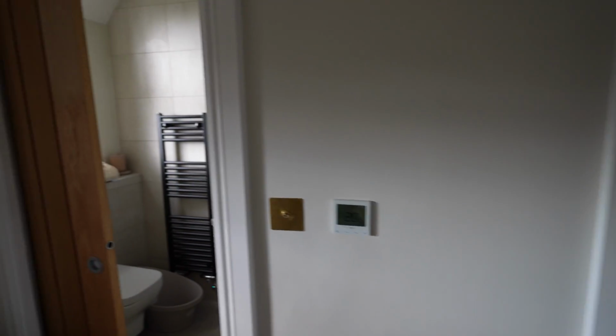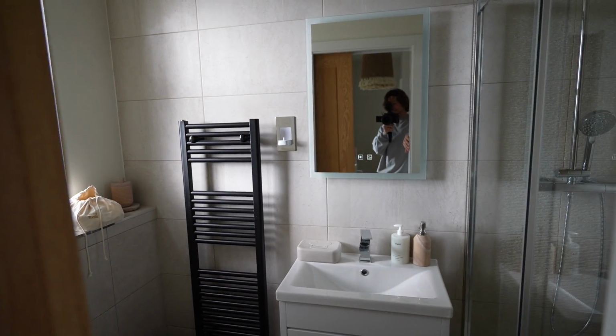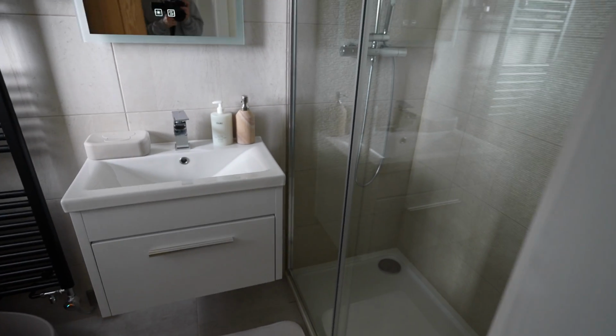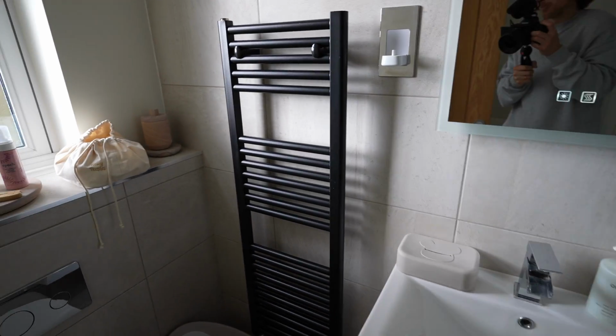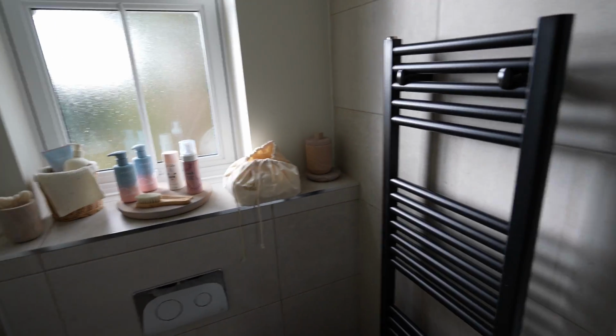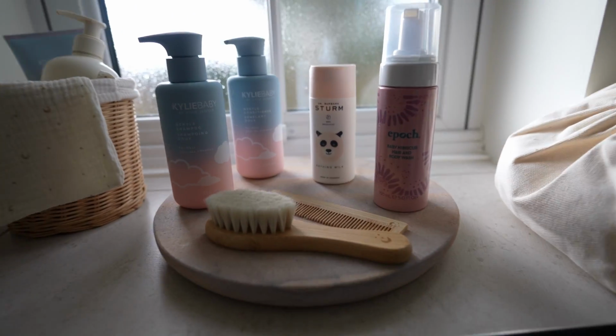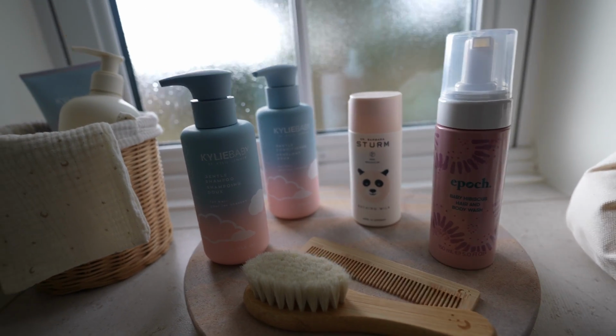So again, this bathroom is where she's going to do her Look Fantastic hauls. The bathroom was already here again, not something that we're going to look to change. Even though we'd like to change radiators and things like that, it's not worth it. But look, this is where she's going to do her beauty hauls.